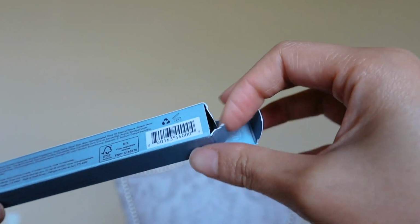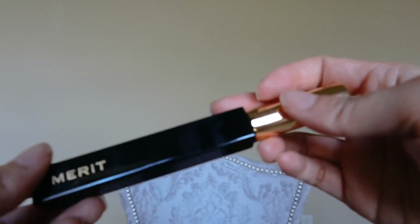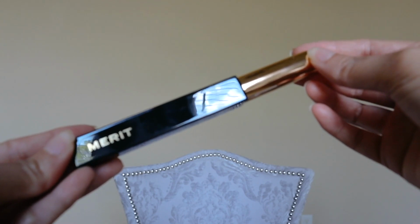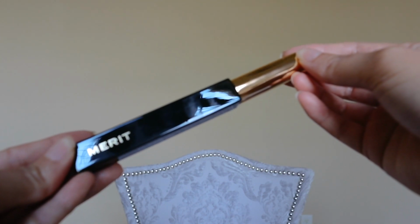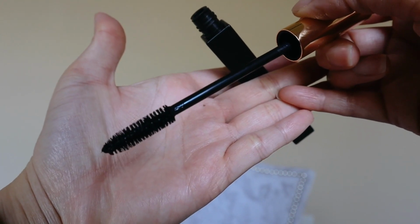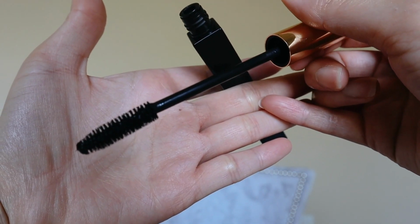Okay, next in here we have the Clean Lash Lengthening Mascara. This is supposed to be your go-to mascara for every day. It tints, lengthens, and lifts lashes with no smudging ever. This is in Perfect Black. How cute is this? I love this packaging. Those bristles just look really nice. I like how fluffy it is. So I'm really excited to try that.